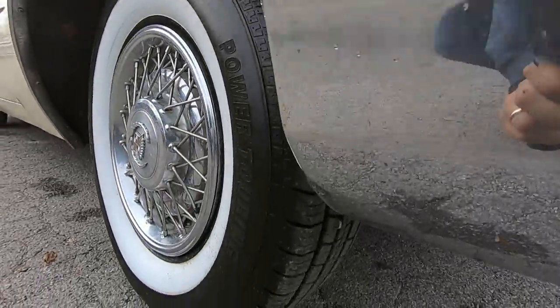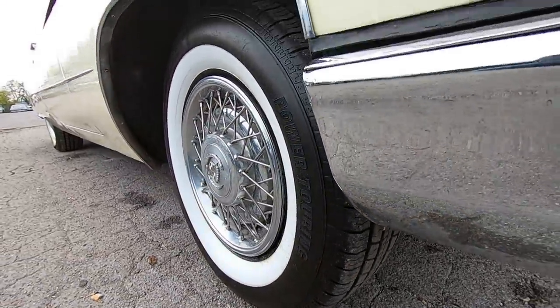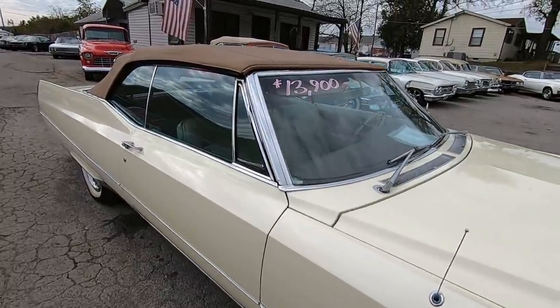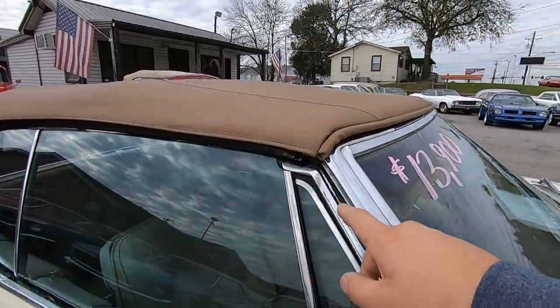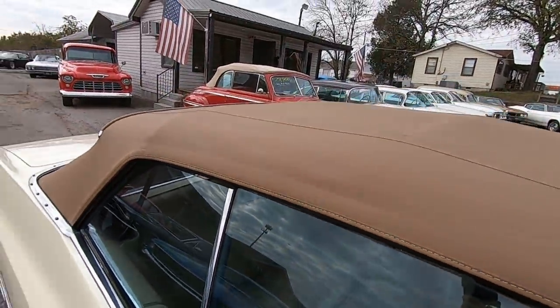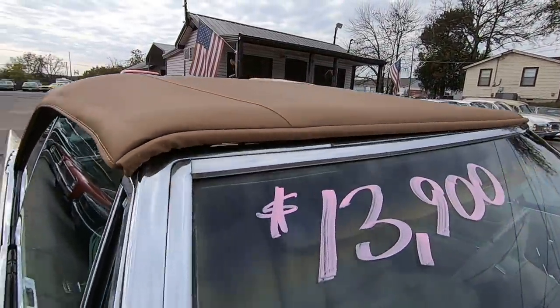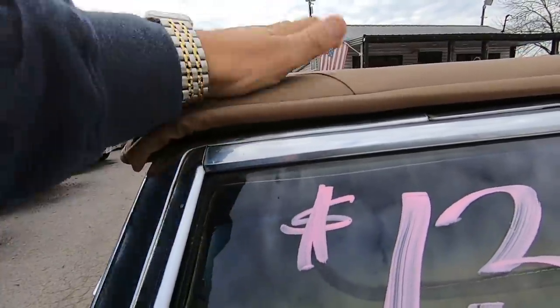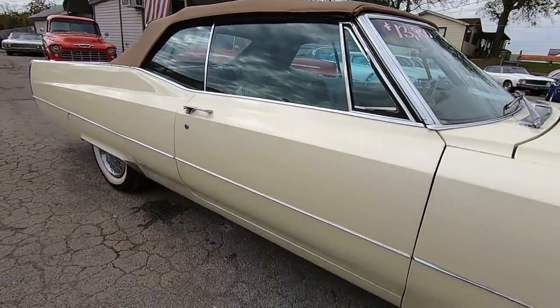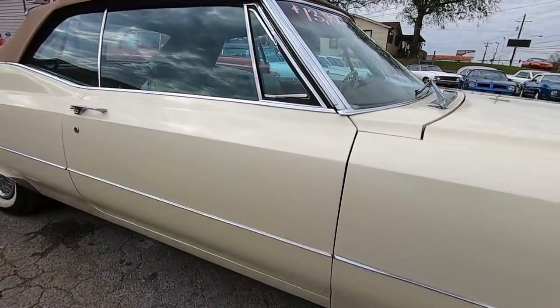Set of white walls on it. Some decent tread on the tires. There is some gaps in the weather stripping where the top meets the windows. It does not come all the way up. The top's in good condition. You can see the gaps up here as well. Gonna need some weather stripping. A few little bubbles popping up on the bottoms of the doors as well.